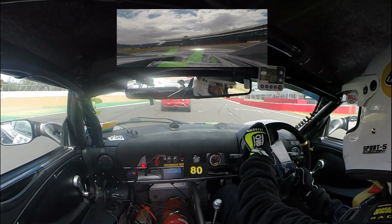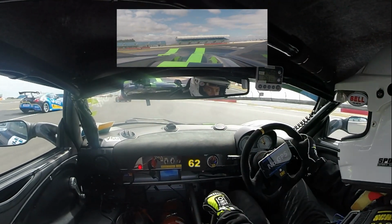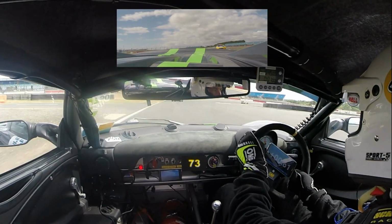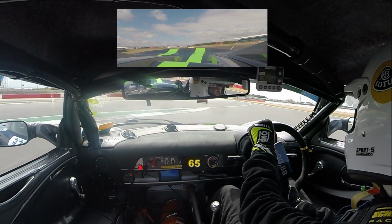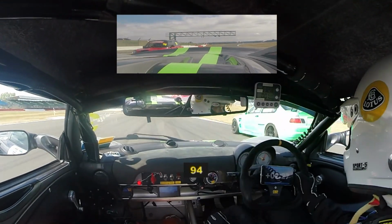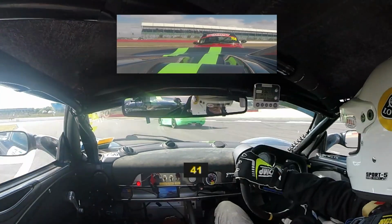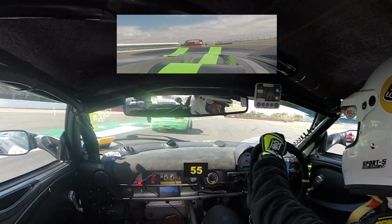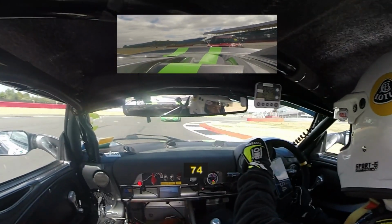Another Class B Mini coming past at that point. Again, just trying to keep the momentum going and stay out of trouble. And the Nissan has had a moment coming out of turn 3, and I managed to get back an overall position, although it's not class position. It's John Barrett's green, beautifully prepared BMW, blasting past. Class A car, lovely.